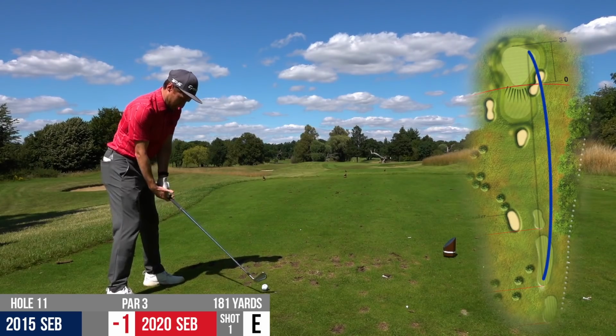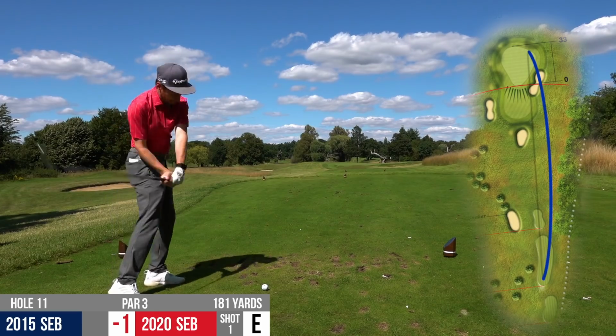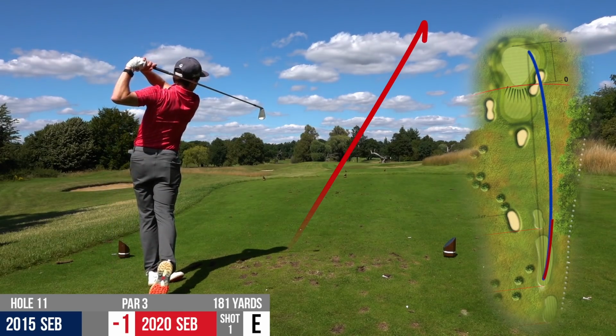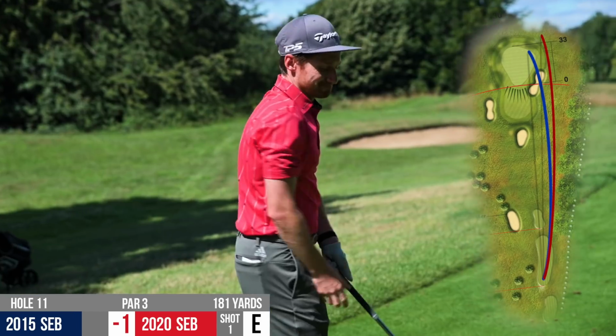Similar pin again in the modern day. Probably not quite as good an iron player as I was back then. Always been a weakness, but probably even more of a weakness now. And this one went out to the right and just didn't come back in at all.